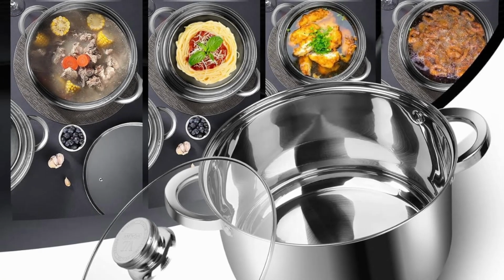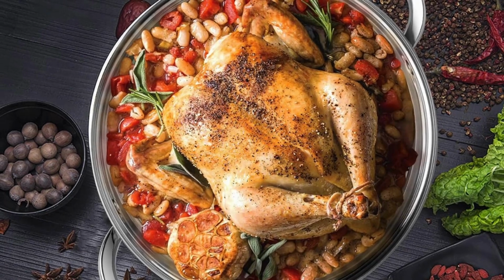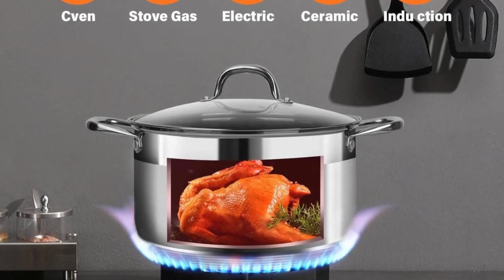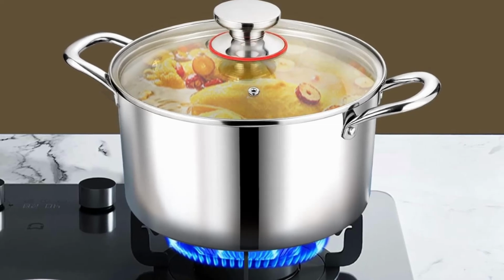Number 7. Dishwasher safe for ultimate convenience. After a long cooking session, the last thing you want to do is spend time scrubbing your cookware. The Leugwakn 10-quart stockpot is dishwasher safe, ensuring that cleanup is quick and easy. Simply place it in the dishwasher, and you're done.